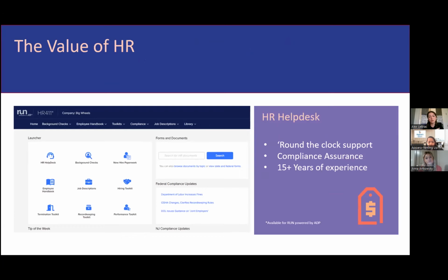These are things too with the HR 411 help desk. That's something that's open from 8:30 a.m. to 8:30 p.m. But again, we don't want you to be calling a 1-800 number. Ideally, you would have someone like me on your side as your local rep, just to call anytime you need, if you have questions or need help making changes. But if it's 8:30 p.m. on a Saturday, I may not answer my phone. So in that case, you can contact our HR support at any time, and they'll be able to help you with any of those questions.